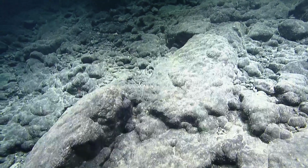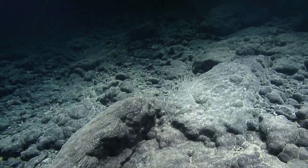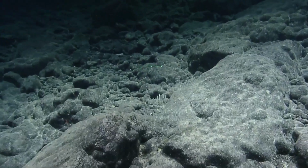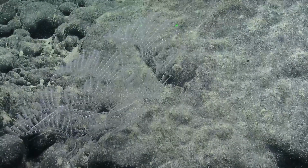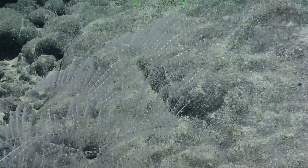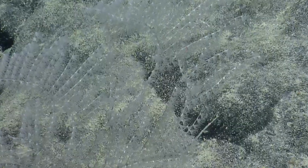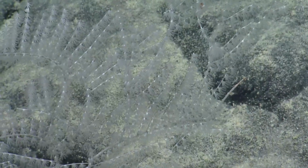There's a pretty little coral there, almost translucent. Thank you. Oh, beautiful. Oh, okay. Oh, that one's pretty. We got a little something orange in there. Uh-huh.